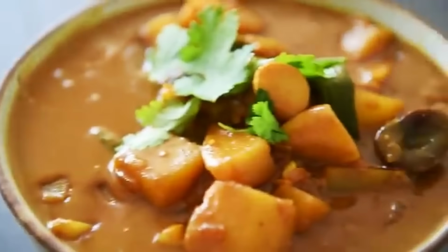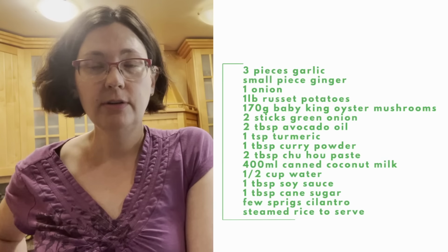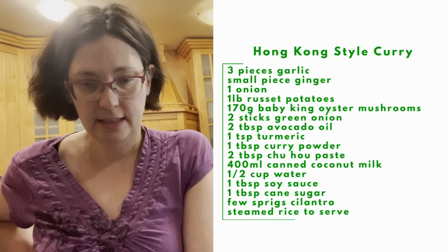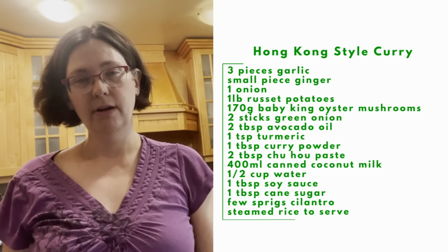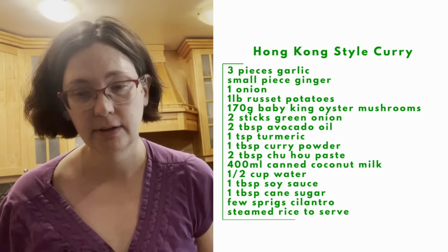So tonight we are making Hong Kong style curry. You need to finely chop the garlic and ginger, peel and chop a pound of russet potatoes, and chop some king oyster mushrooms. Tonight we are going to use cremini because we couldn't get king oyster mushrooms this week. You're going to start by sauteing the mushrooms in a pan, and I am going to use a bit of water. I'm not going to use avocado oil.